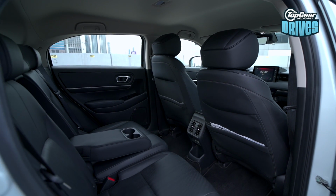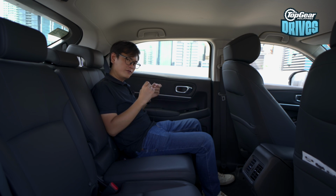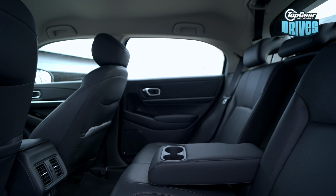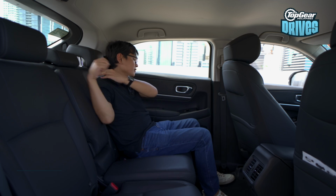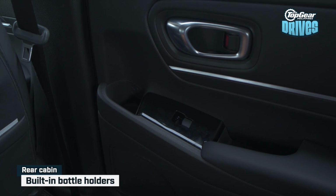But thankfully, again, there's loads of legroom here. That's sort of a Honda thing. They really make the most out of that little space or a smaller footprint. Now, what about the other couple of things in the back seats? Of course, you saw the armrest sort of flop into place. So there are two decent sized cup holders back here, and you also have a smaller water bottle holder on the door as well.